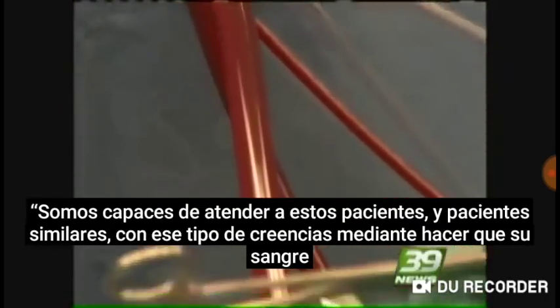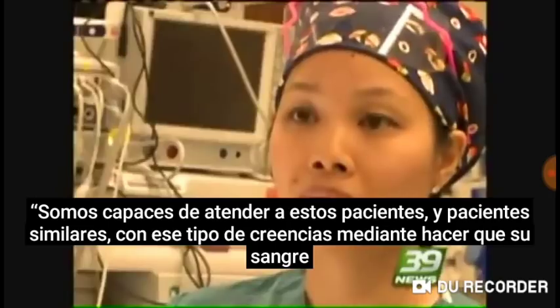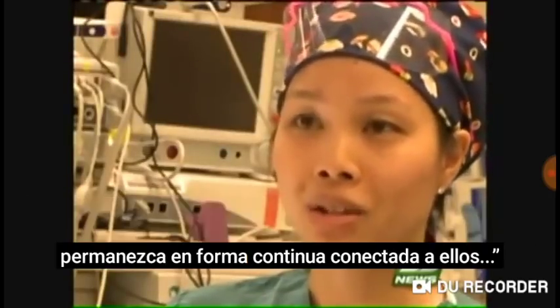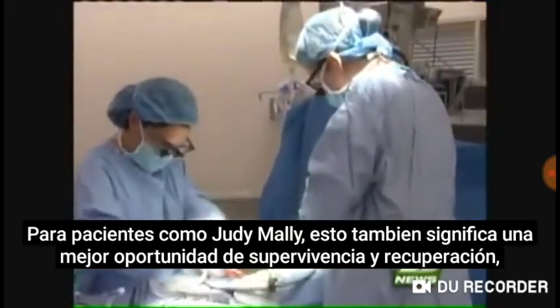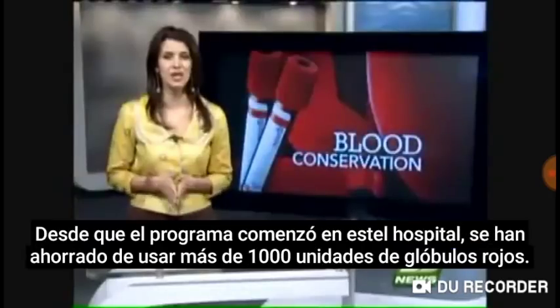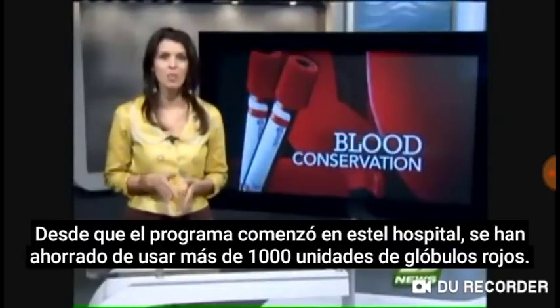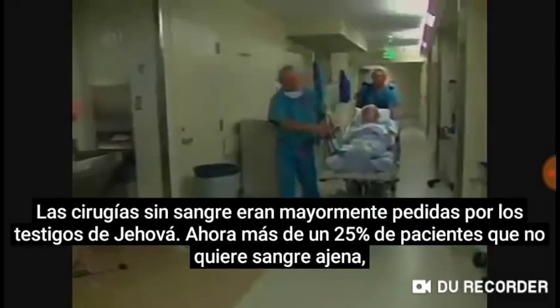This is especially important for certain religious groups. We are able to take care of those patients and patients like them with those types of beliefs by being able to keep their blood in continuity with them. For patients like Judy Malley, it also means better chance of survival and recovery since her body will not likely reject her own blood. Now, since blood conservation began at Memorial Hermann Southwest Heart and Vascular Institute, more than 1,000 units of red blood cells have been saved.